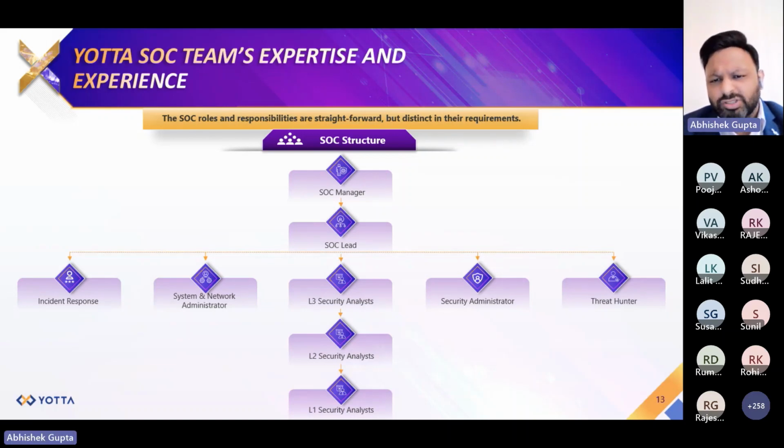So the SOC structure we have created here is a very redundant SOC structure. It starts with the CISO, then the SOC manager, then a SOC leader, then L3 security analysts, L2 security analysts, and L1 security analyst teams. On the parallel side, we have security administrators and the threat hunting team. On the other side, we have system and network administrators and the incident response team.